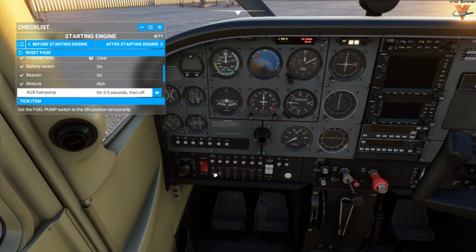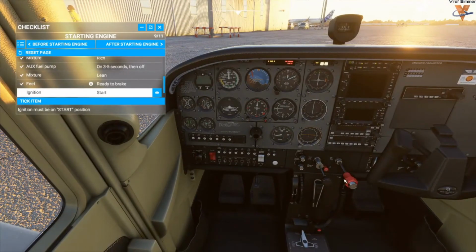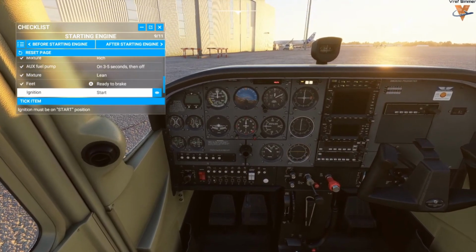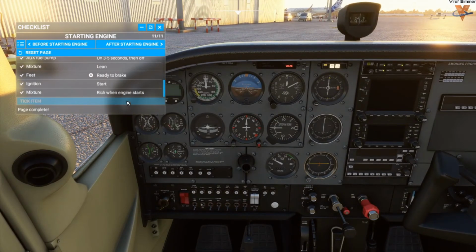Mixture rich. Aux fuel pump on for 3 to 5 seconds. And we see a little bit of fuel flow there. There's our 3 seconds, so we'll turn that off. Mixture back to lean. And parking brake still on, and we're going to start the engine. Here we go. Alright, clean start. I'm going to bring the throttle back to get the RPM to 1,000.